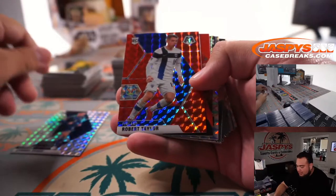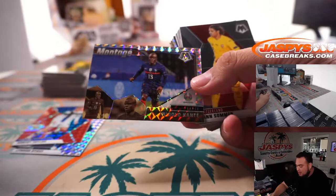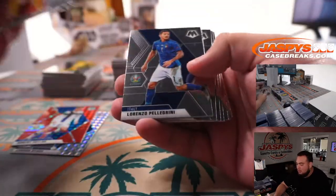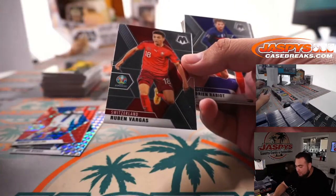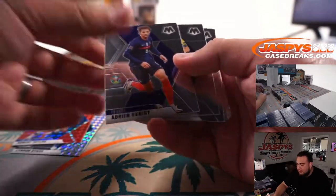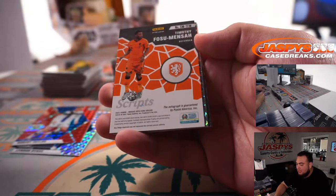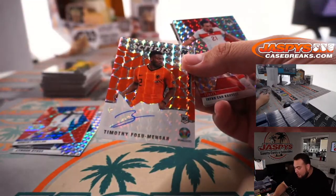Line and Dykes, Robert Taylor, and we have a Conti montage. And we have a Ruben Vargas. Now, I don't know why this was flipped backwards. I don't know if that's a short print. I don't know, so I'm just going to penny sleeve it regardless. But as I get adapted to this, we'll find out why. And Timothy Fosu-Mensah. Scripps autographs.